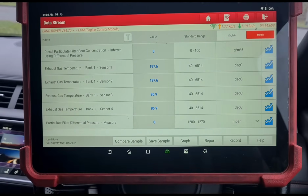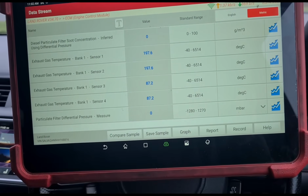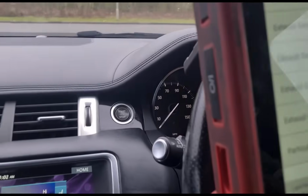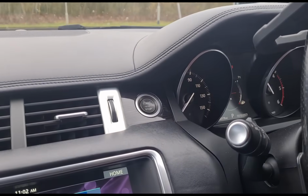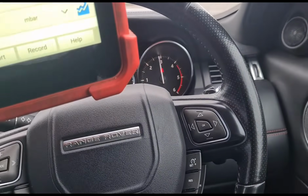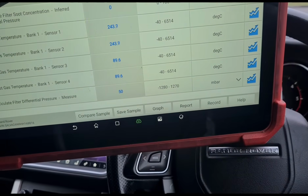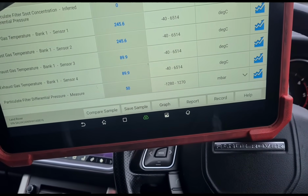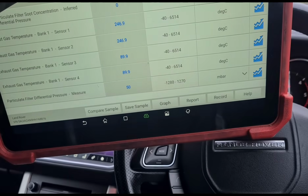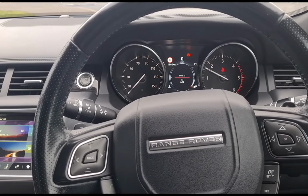Okay, we've got some live data up here. We can see now the soot is at 0%, millibars at idle are at 0%. We'll try and hold the revs up around 3000 RPM. We have 40 to 50 millibars. Now we'll take the vehicle on a test drive, make sure everything's okay.